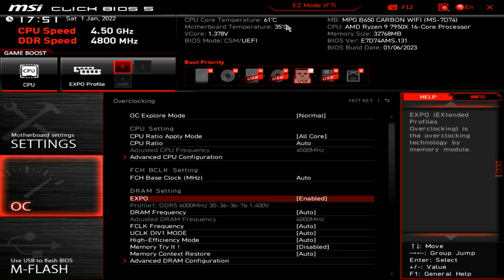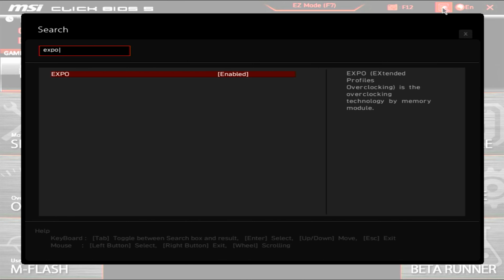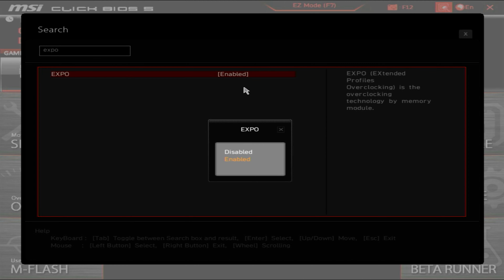So if you don't want to go through the menus, or you don't want to start clicking buttons, or if there are any other options that you want to find and you don't want to delve through all the menu system, you can actually click on this button up here, and this is the search function. And as you can see here, I've already put in Expo, and it will actually not just find that option for you, you can actually enable or disable it from within the search function.